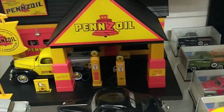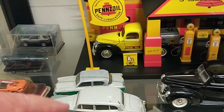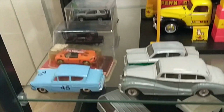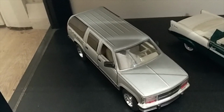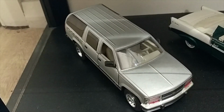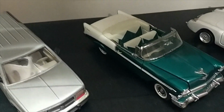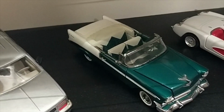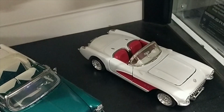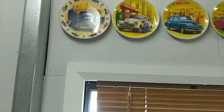And then I've got some more garage stuff. We've got Pennzoil and some Fords and a couple of Dinkies tucked away down here. And then down the very bottom, we got a 25th scale die-cast Chevy Suburban, 56 Chevy Bel Air convertible, and the Corvette as well. So that's what's in the glass.